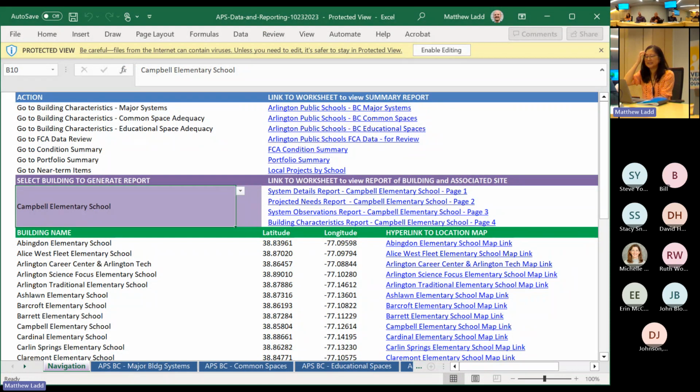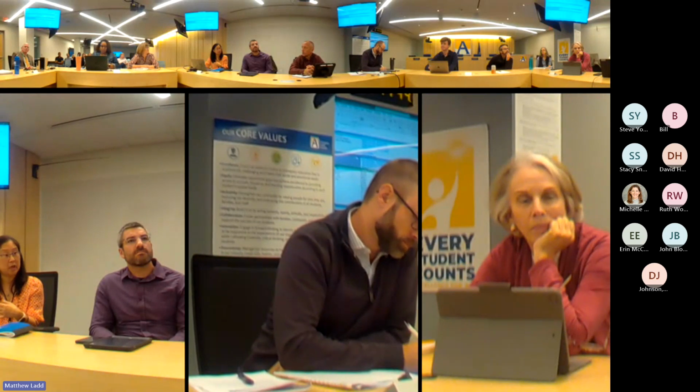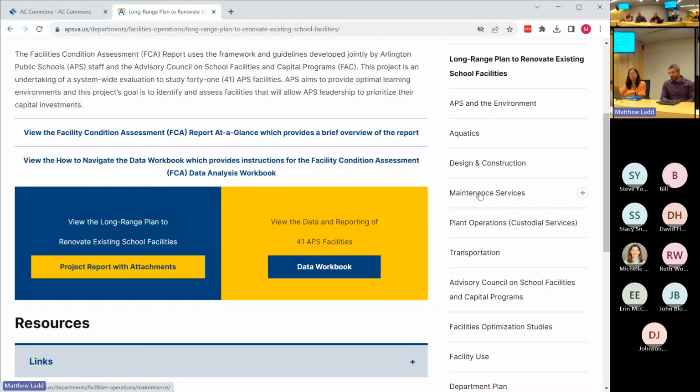Also on the website is an at-a-glance, to give you an overview of the report. But the second link is we tried our best to walk through steps on how to navigate the data because it's a complex set of information. I think our consultants have done a fantastic job in the time to review 41 facilities based on the two categories that Renee had spoken about.